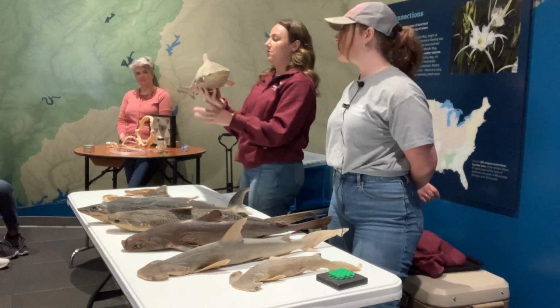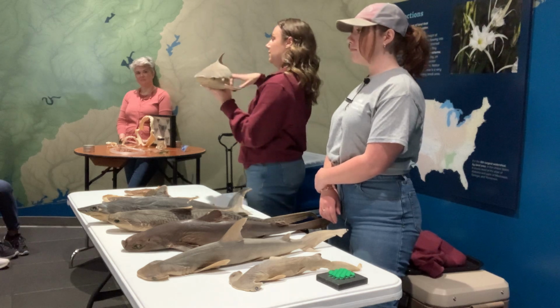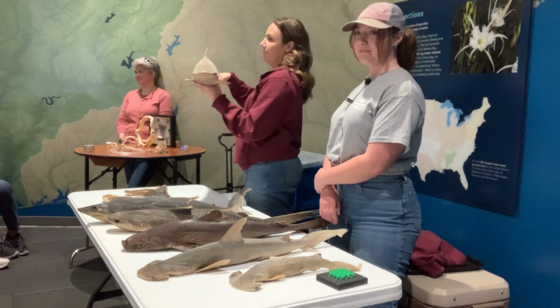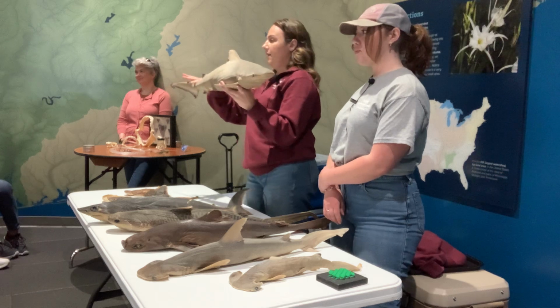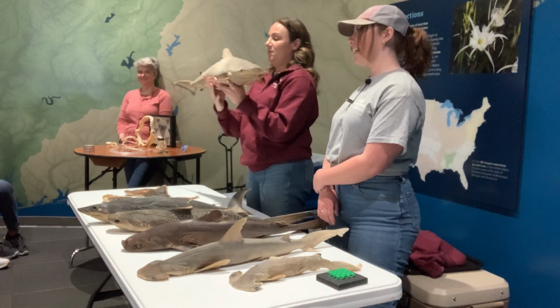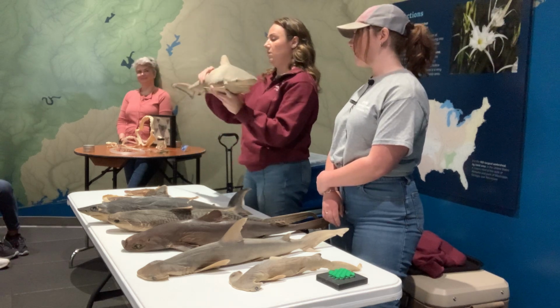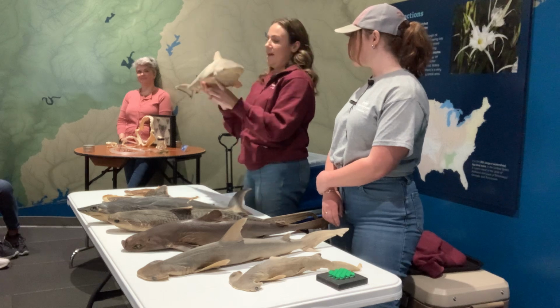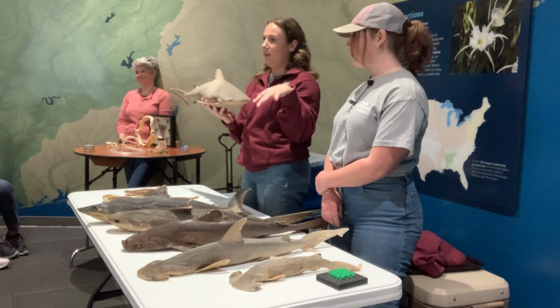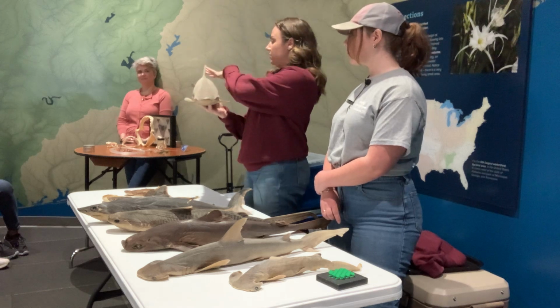So just looking at the external anatomy of this guy, first, does anyone know what species of shark this is? Any guesses? Sharp nose? Not a sharp nose, not a sand shark. This is a baby bull shark, yeah. So these guys get a lot bigger than this, obviously. And we'll go through some of the unique characteristics of each of these species if you'd like. But we'll go through some external anatomy here.